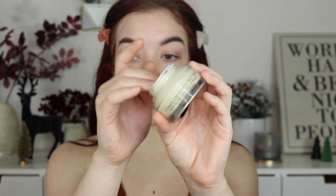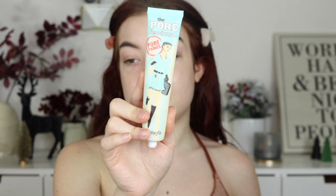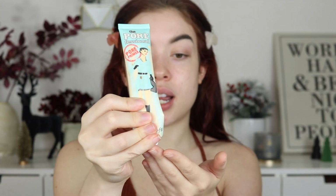Also going into the vitamin enriched face base, just a little bit. I can't get over the smell of this one, you guys. And then taking the Professional Primer, I am just going to put this in my problem areas.